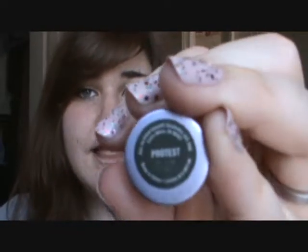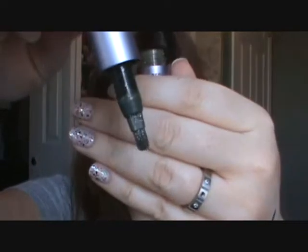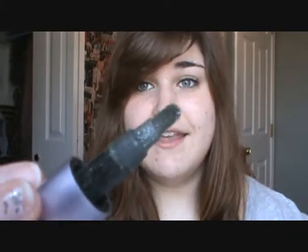Next, this one's really bad. This is their loose pigment. I don't know exactly what it's called. This one's in Protest. Luckily, I got this on sale for $1 on their website, so it wasn't a big loss, but it still sucks really bad. It comes in a metal container. The pigment's in here, and then there's a brush that it comes with, which you'd think would be a really good idea because pigments are so messy, but it's so glittery that once you put this on, all the glitter just falls off, and the color is so sheer, it's just useless.